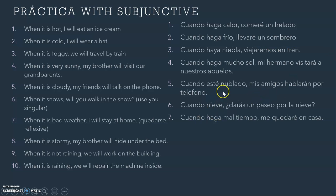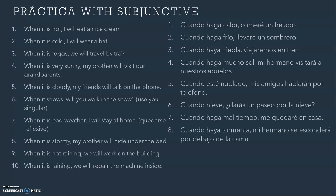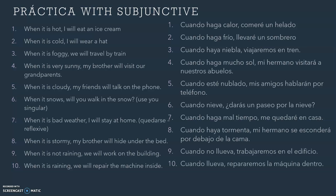Something I forgot to say here is if it's radical changing, like nevar is radical changing, it still radical changes in the subjunctive as well. Cuando haya tormenta, mi hermano se esconderá por debajo de la cama. Cuando no llueva, trabajaremos en el edificio. Cuando llueva, repararemos la máquina dentro.